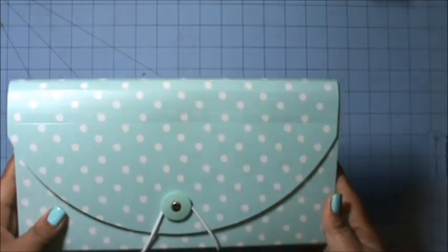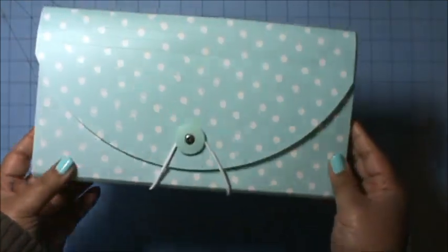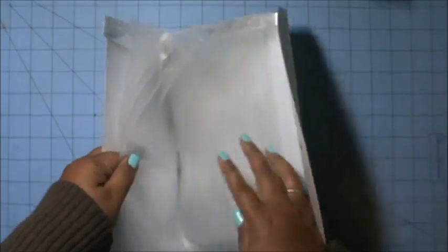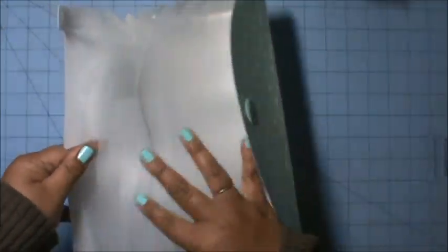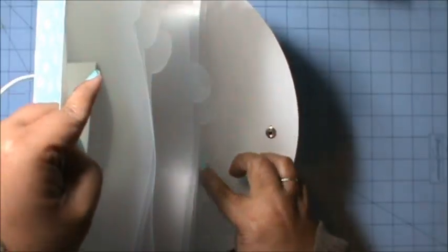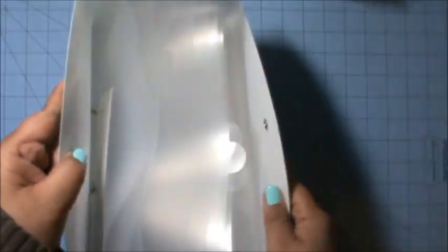So the reason why I went to Target initially was to find these teal and polka dotted accordion files from the dollar spot. And I had gone to several Targets before I found the ones that I was looking for. So here it is. Super cute. And so I'm organizing a bunch of stuff right now. And I thought this would be perfect to organize some stickers in and other things as well. It has all kinds of spaces, and then has tabs as well. And it also comes with the stickers to label the tabs.